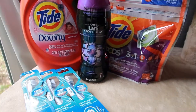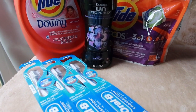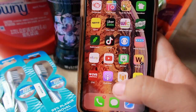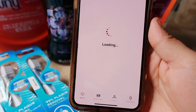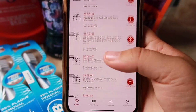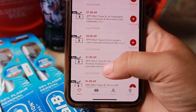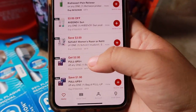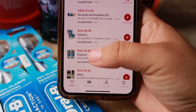Now, this was using all digital coupons, so I'm gonna pull up my phone and show you guys what coupons I used. All right, so as always, we're gonna open our CVS app. We're gonna go to deals and rewards. Now, I hope I have it in this card, but I had them in all my cards. But let's just scroll all the way down to the bottom so we can start with the manufacturer coupons. These are coupons that all of us have. Everyone has it in your CVS app.